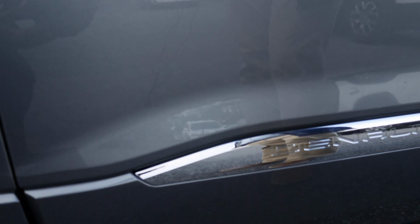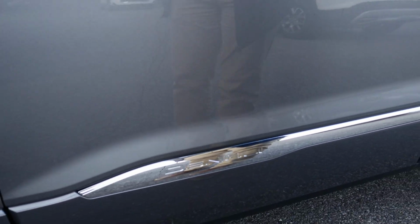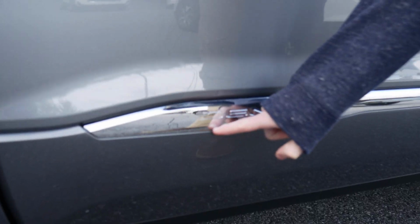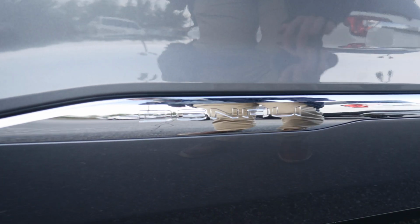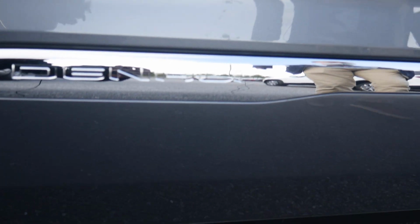And this is all over the vehicle. I apologize for not explaining it in the front, but there's actually something in the front too. This has Denali written all over it, not just this part of the vehicle, but the whole thing. It's the Denali logo, and you're also going to see that in all the Denali vehicles in the GMC lineup.